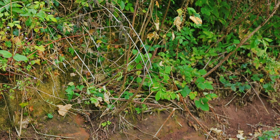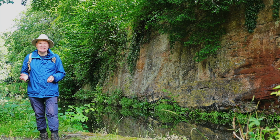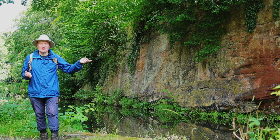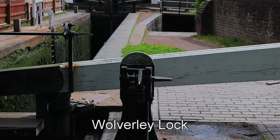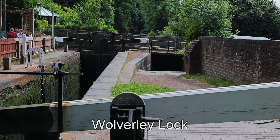Just hidden there by the undergrowth. A couple of other statistics for you. The entire canal length has got 43 locks on it, including the one we've seen just down there, Wolverley, a famous one in the town of Kidderminster, and the one we're going on to next, which I think is called Debdale or Debley. We're going to have a look at that in a moment.